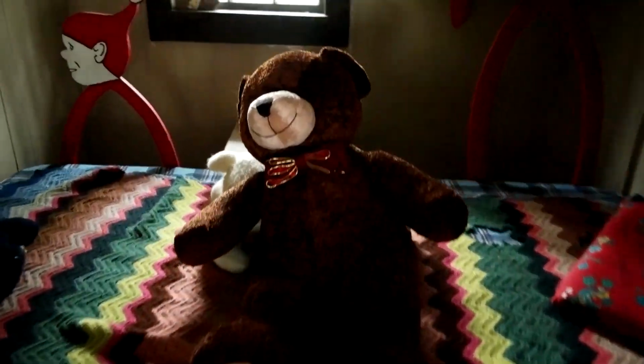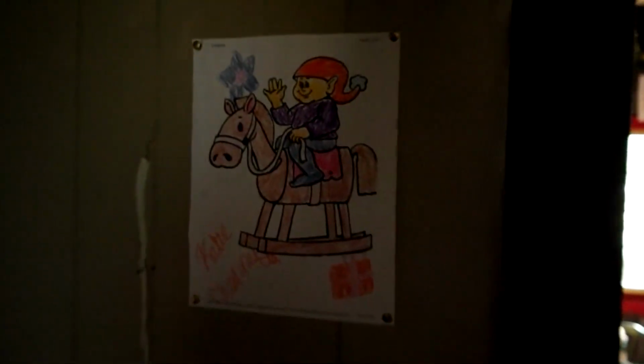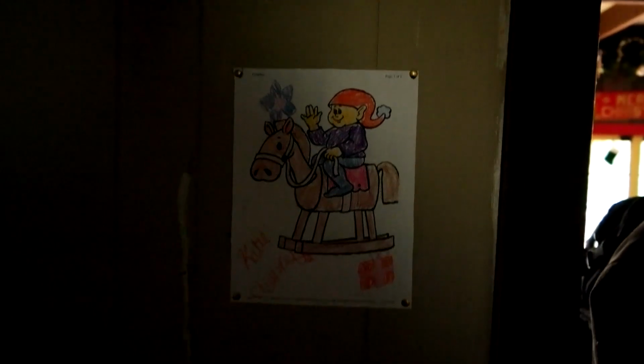Even look at the teddy bear. Oh my god. Look at all these drawings on the walls too. It's like kindergarten kids who drew these. But colored them in, actually. It could have been like a trace out.